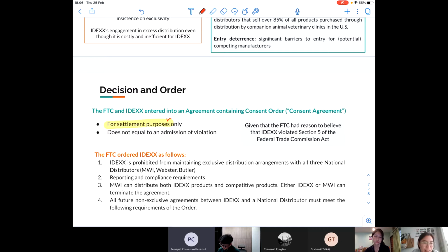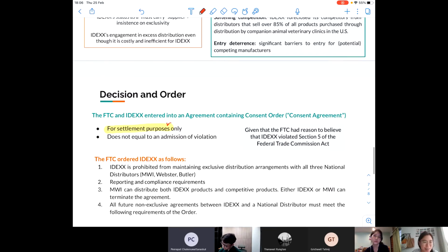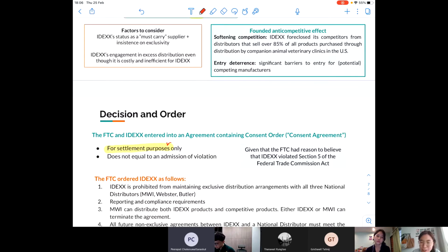And the last one is that all the other non-exclusive agreements between IDEXX and a national distributor must meet requirements of the order. And these requirements are evidence that the FTC has in a way used its power to impede into private businesses. For example, the distribution agreement must begin with a 2-year term, and they must also provide for additional renewal terms of at least 1 year.